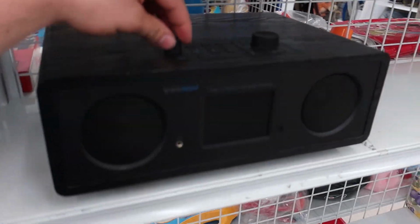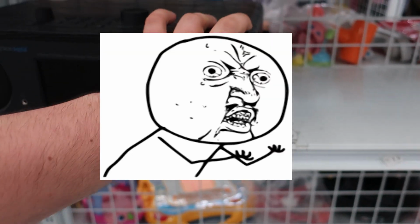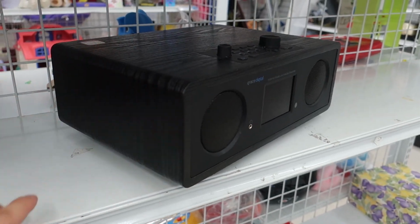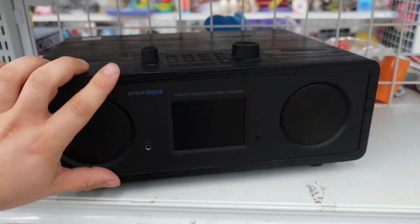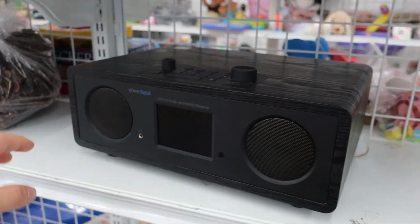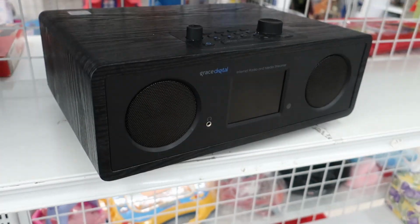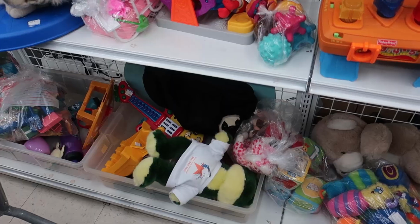So I'm thinking so far this is the best find of the day. This is a Grace Digital Internet Radio Media Streamer. Now this is pretty cool. Unfortunately it's missing the power cord, but it's a simple 12-volt DC power adapter. They want 5 bucks for it. I saw on eBay someone sold one with the remote though for 75 bucks. So I'm hoping that we can still squeeze about 50 bucks out of this. Hopefully it works. I'm going to take a gamble on that, but Goodwill, the nice thing, if it doesn't work, you can bring it back. Well, actually this one's sold as is, so this is just a total gamble, but 5 bucks for a potential return of 50, that's a pretty good deal. I'm going to definitely put this in the cart.